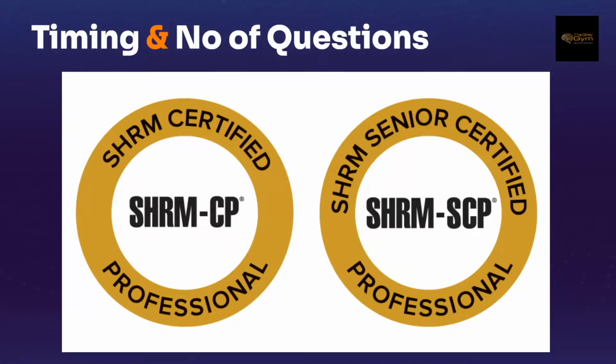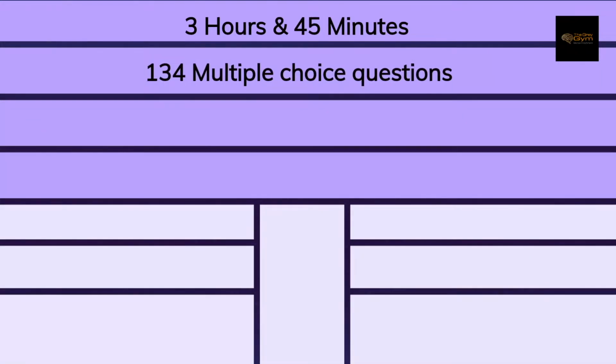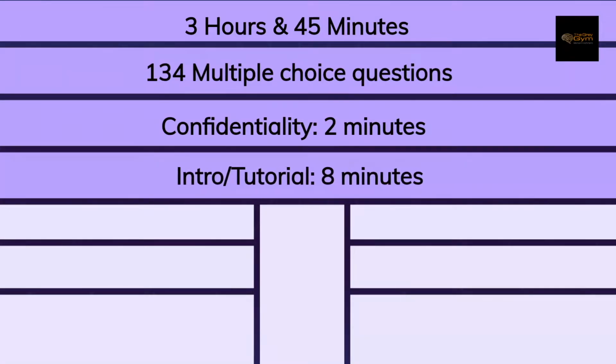So test takers have 3 hours and 45 minutes to answer a total of 134 multiple choice questions. Before the allocated time though, you will be reminded about confidentiality for about 2 minutes, followed by an introduction and tutorial for 8 minutes. During this time, you will be briefed on how to use the system, for example, how to flag questions that you would like to come back to at a later stage.